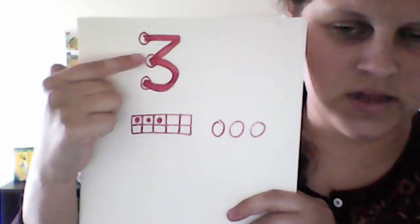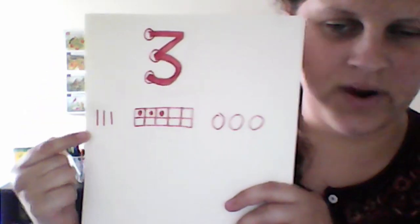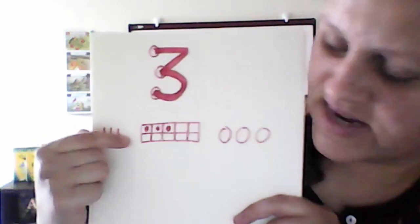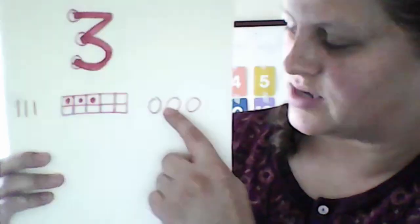The next number is number 3. You count 1, 2, 3. On tally marks, 1, 2, 3. Here we see 3 dots in the 10 frame. 1, 2, 3. And here we have 3 circles. 1, 2, and 3.